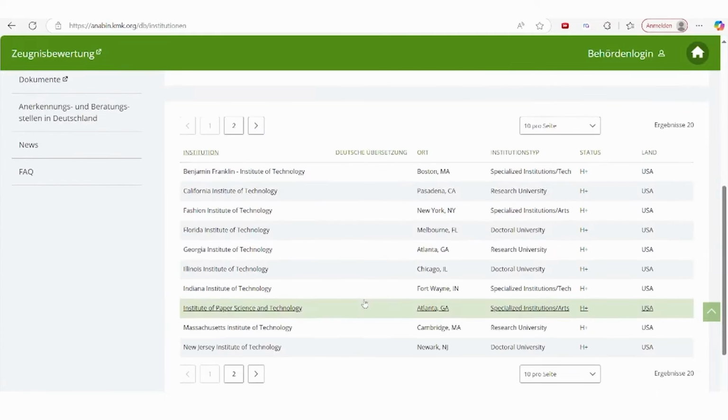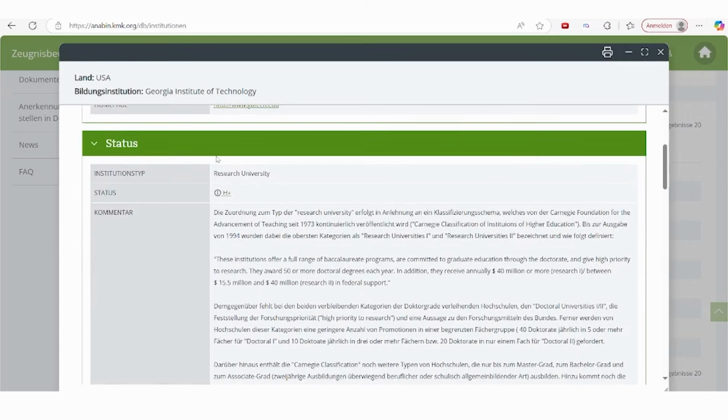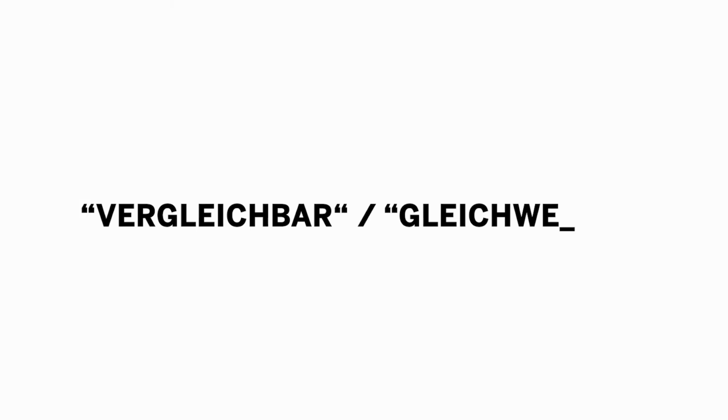You need to look up your university and your study degree, and if your university has H+ as status and your degree has vergleichbar or gleichwertig, this means yes, green light for you.